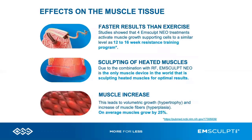Our studies have shown that 4 EMSCULPT Neo treatments activate muscle growth supporting cells to a similar level as 12 to 16 weeks of resistance training. So they actually did biopsies of the muscles to show that they're similar to people who'd worked out every day for 16 weeks. Then also, due to the combination with the radio frequency, it's the only muscle device in the world that also sculpts the heated muscles for optimal results. And you get both hypertrophy, a growth of the muscles, and you also have new muscle fibers growing, which is called hyperplasia. So that muscle growth, again, is about 25% increase.